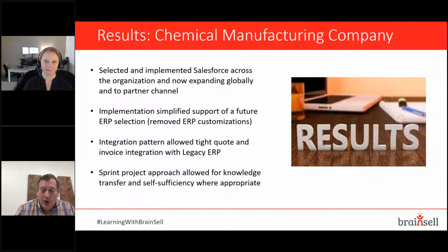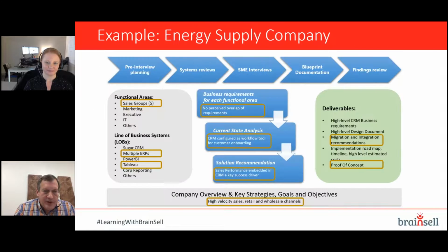So no problem. I will go into the second case study and hopefully that will bring up some more questions. So the second case study, you're going to see again a similar pattern. Now this is a much larger organization in a different market, and they're an energy supply company. The key difference here is they have what we call a high velocity sales model. What this means is, because they're in the energy space, as you can imagine, prices change and fluctuate on a daily, sometimes hourly basis, and the organization needs to react to that.